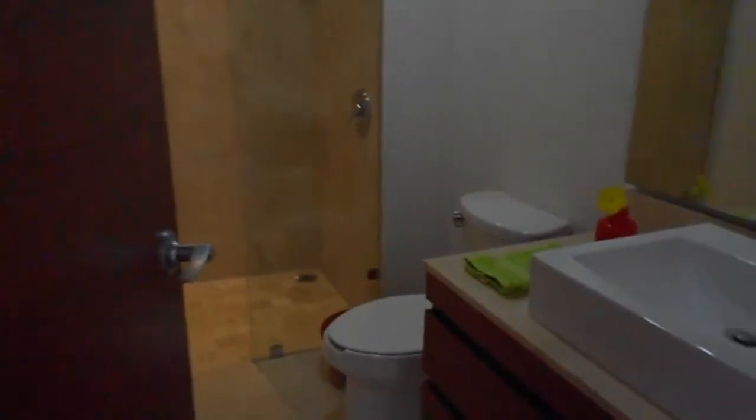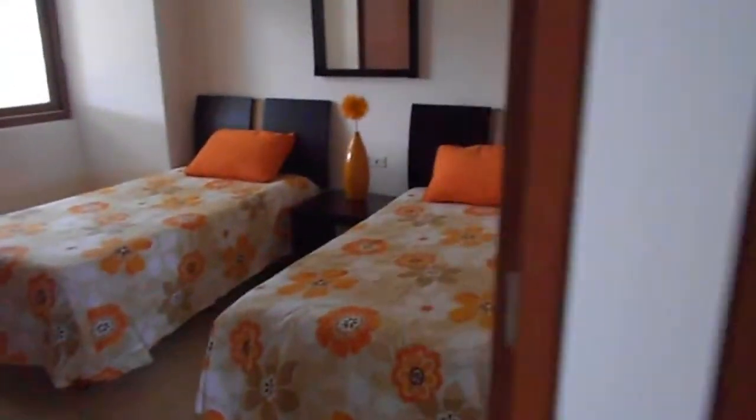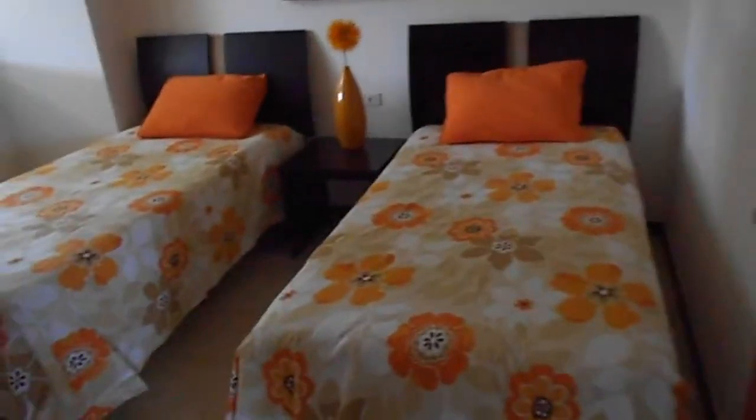We go out, and in between the two bedrooms is the guest bathroom and the second bath for the second bedroom. Beautiful marble, beautiful colors, very large shower area. And here is the second bedroom with two twin beds. Notice the beautiful colors. Each bedroom has a mini split, a fan. Huge windows for lots of light. And very large closet space.